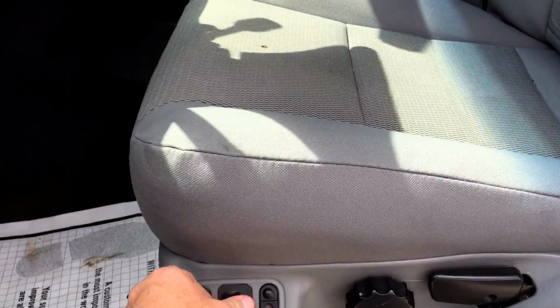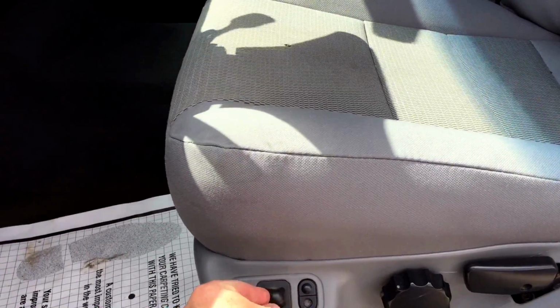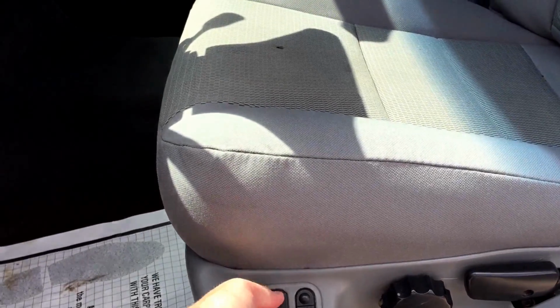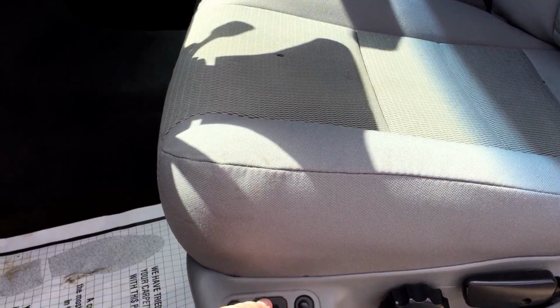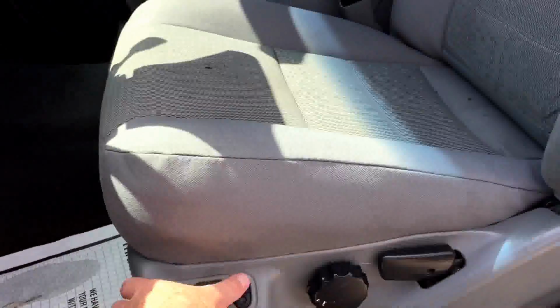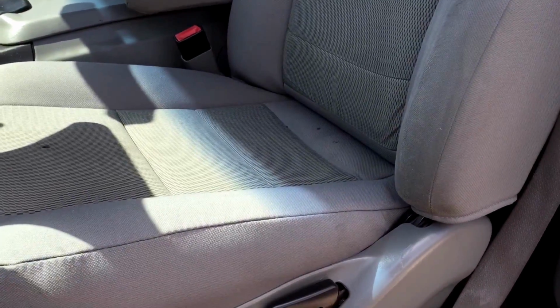Bolster's in good shape. I know what that indicates also. When you see a Ford seat bolster looking like that, that's good news. It means that the guy was in good shape. Us fatties, we tear up the bolsters on those things.